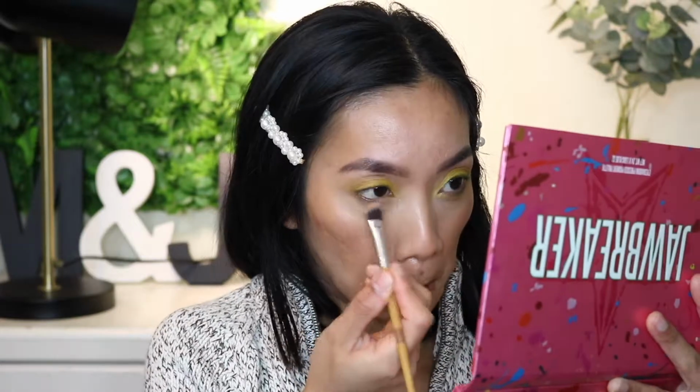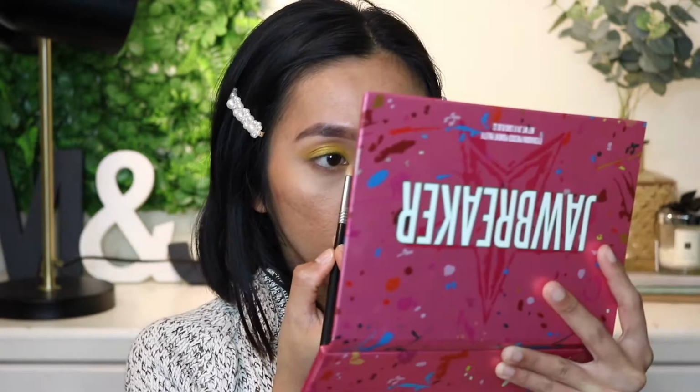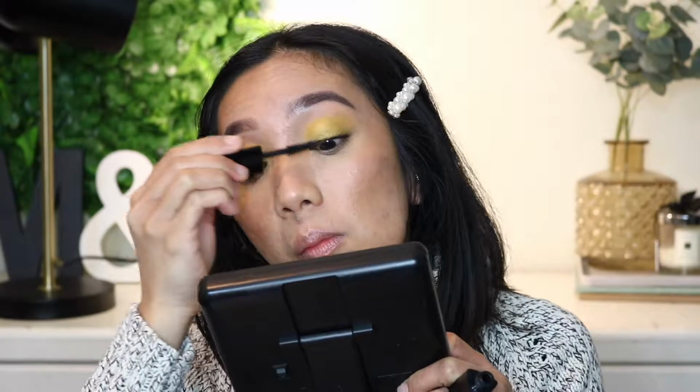For the bottom lash line, I am going to just stick to a neutral shade. So I'm going to pick up the shade called Cone. And I'm not going to do much because I want the top to speak for itself. And then for the inner corner highlight, I am going to use Lemon Drop again, and just pop that in the inner corner of the eye. The mascara of choice is the Hourglass Caution Extreme Lash Mascara. I didn't want to overload on the mascara, so I think this will do for now.